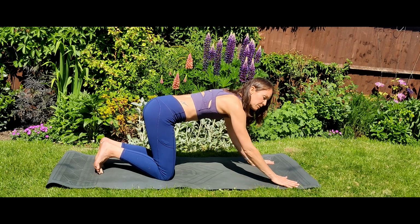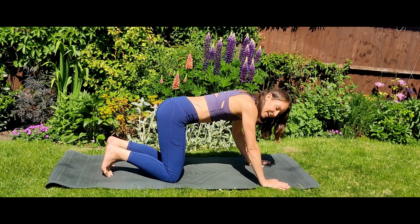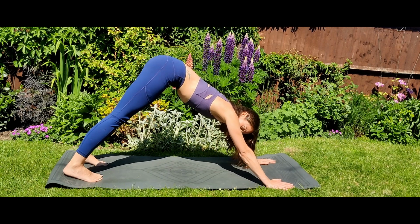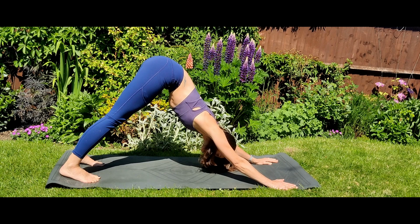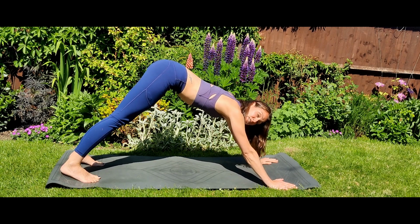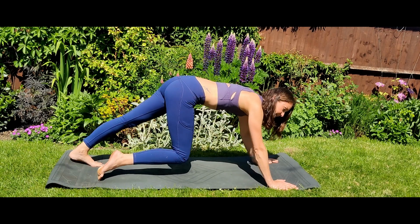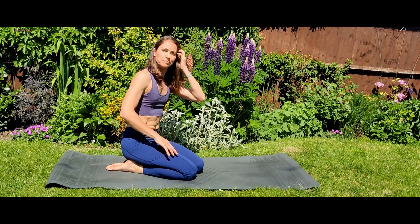So just placing the hands a little bit in front, touching the toes, and this is where we're going to use the breath. Inhale. Exhale to rock back and lift those hips up. Okay. All right, and then to come out of the pose as well, we can use the breath again. So inhale. Exhale. Bring the knees down or go into whichever pose that you want to go to.